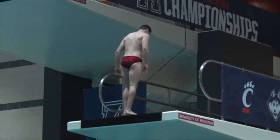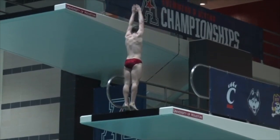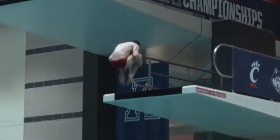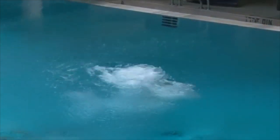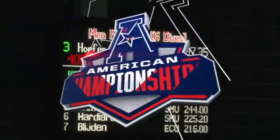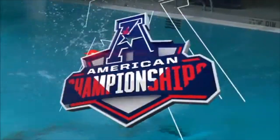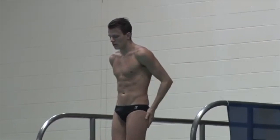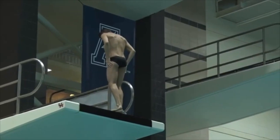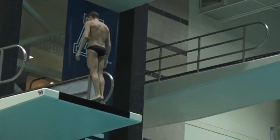All right, now Dominic of SMU, inward 2.5 somersault tuck, 2.7. Nice job. Keeps his chin up at takeoff. 52.65. Solid consistency from him. Important dive now from Dylan of Cincinnati after Gavrilo had the big score. Only 2 Bearcat, but 3 Pirate divers here. Porter a backward 1.5 somersault pike, 2.3.